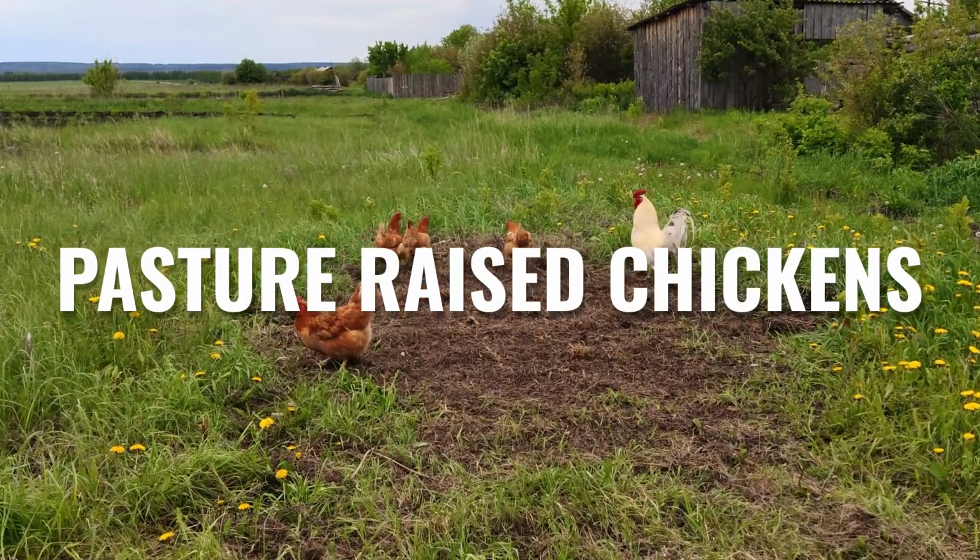Now, of course, this is better than caged. It's better than cage-free, but there is a better option than this. And that is pasture-raised chickens. Let me explain this to you. It'll be very easy to understand.